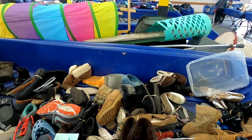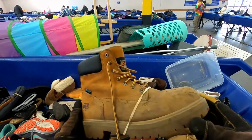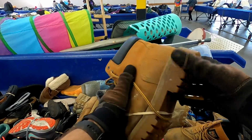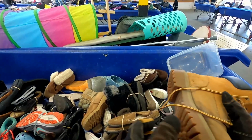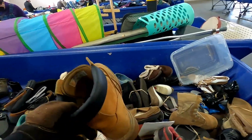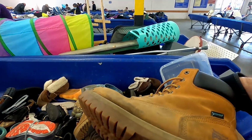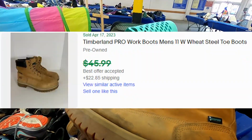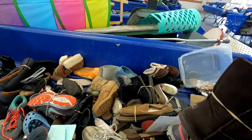Moved along to the shoes and found these bear paw shoes right next to these Timberland Pro boots. Taking a look first at the bear paws and then at the Timberland Pros. The Timberlands need to be cleaned up. They have some scuffs and dirt marks on there, but everything else about them looks to be in pretty good shape. So I'd probably ask right around $30 or $35, just because of the condition. But those are pretty desirable work boots.